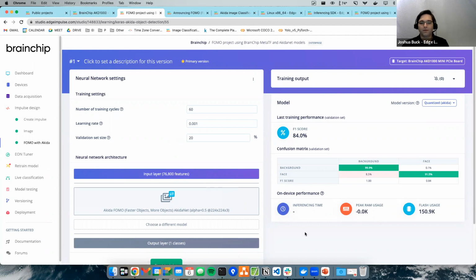What we have here on on-device performance is kind of different for BrainChip because inferencing time and peak RAM usage doesn't really apply for this neuromorphic processor, right? Because we load it onto a device, we're not running the model in RAM, right? We're not running it on the CPU, we're actually running it on the Akida device. I'll show you how that inferencing time looks when we actually run on device. You'll see it runs very fast for this particular model.